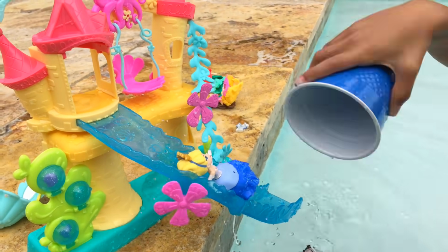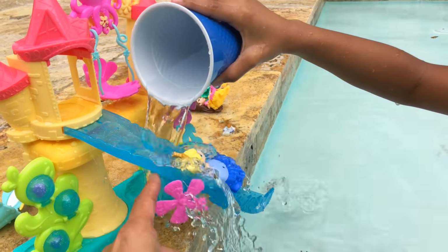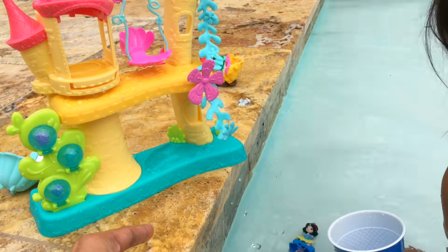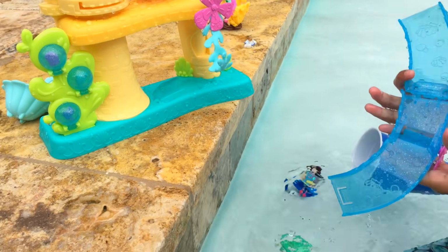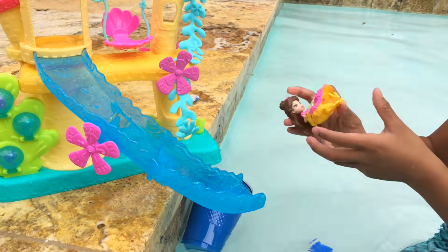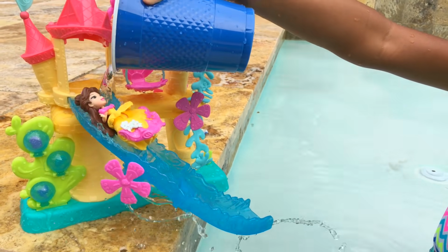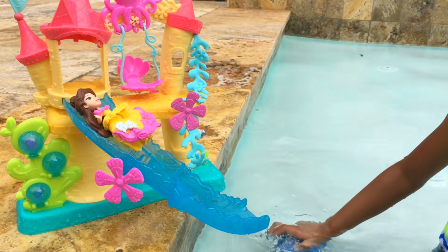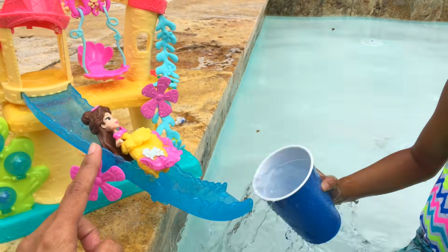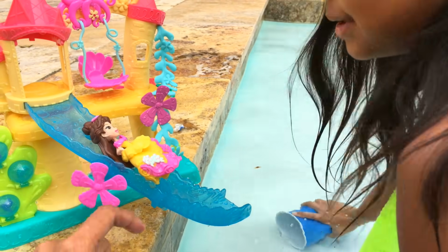Yes, please! Yes! Come on! Move! Oh no! It's moving. She's stuck. Oh no! This is wrong. Here, let's put her back. Next is Belle. There you go. Move. Oh, the water's moving to spin, actually. Cool. Oh, no. I just went splat. Oh, no. She has a really big dress. Maybe that's why.